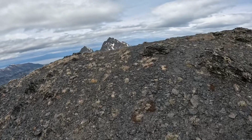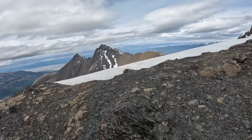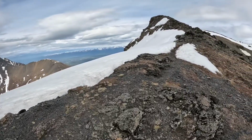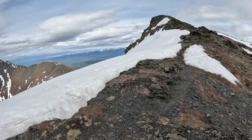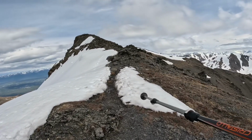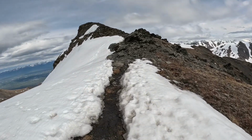As tall as East Twin. Looks like East Twin's a little bit taller. So I'm just gonna walk around a little bit. I'll probably do maybe one more video when I get up to that area over there. But almost there.